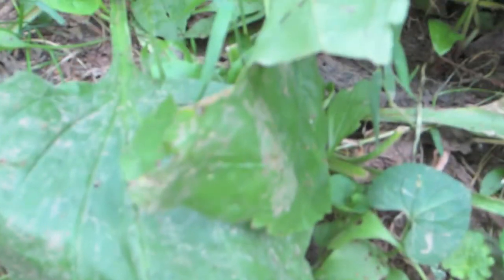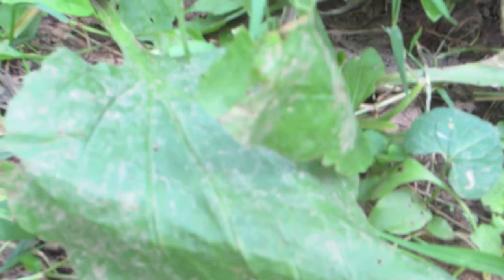And right here at the end of the trail, or the edge of the trail I should say, it's very clear that this has been trampled on. Can see the leaf being bent down and the dirt on top of the leaf where somebody stepped on it.